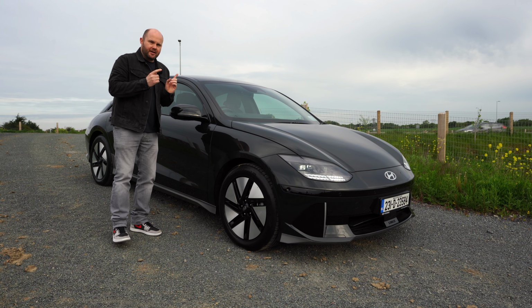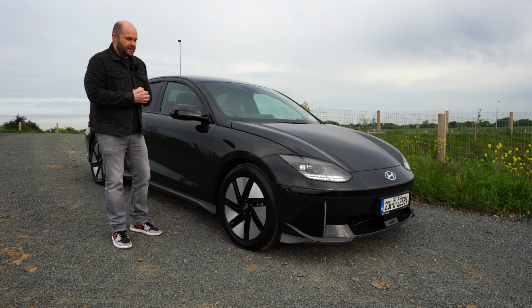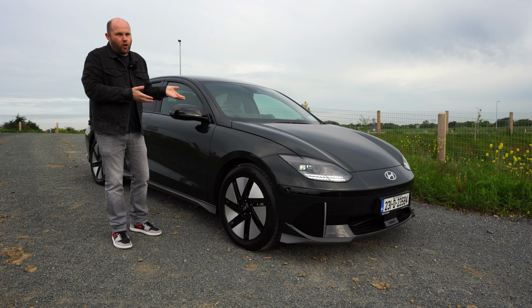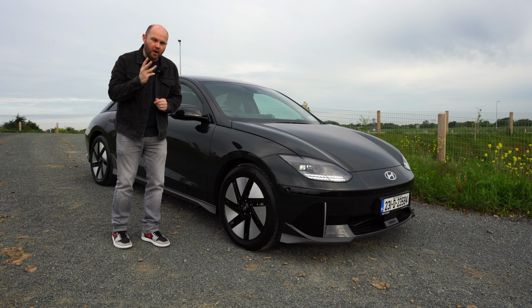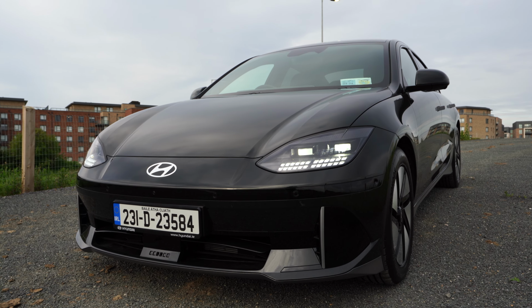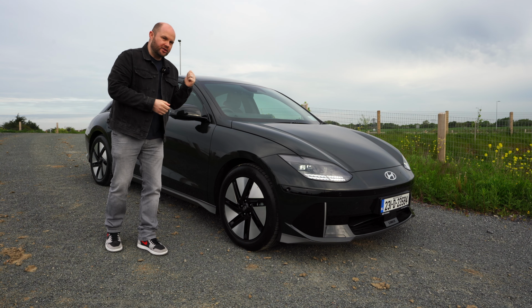So I'm going to see, can this car, it's a long range version which officially does over 600 kilometers, but can it do, I don't think it's going to do Cork and back, but it says I only need to stop once to charge compared to 3 times for the Mustang. This car is doing about 13 kilowatt hours per 100 kilometers. So let's jump in, head to Cork and see how we get on.